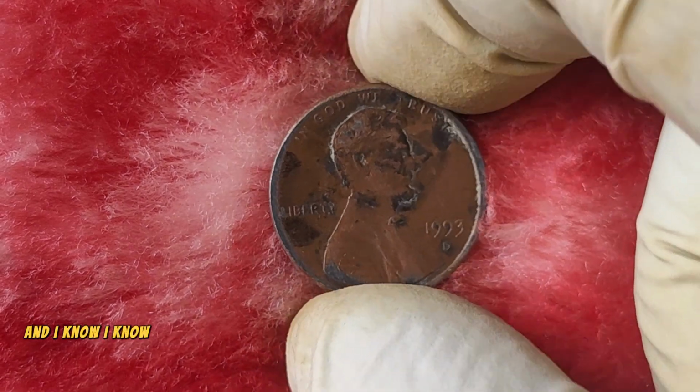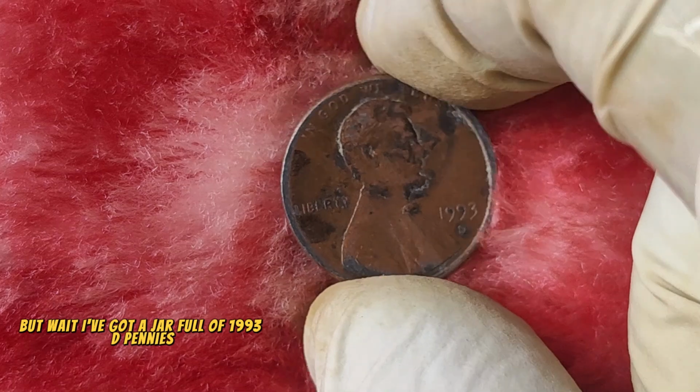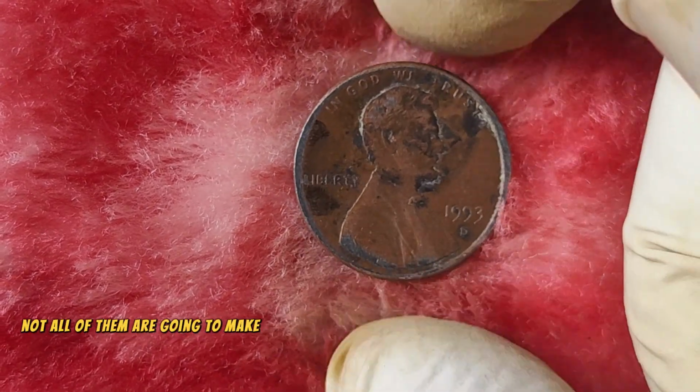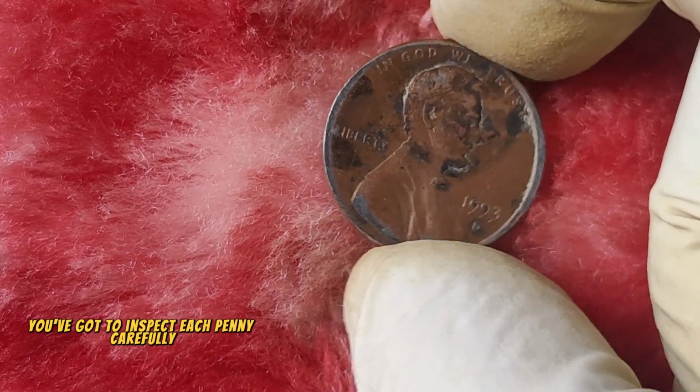And I know, you're thinking, but wait, I've got a jar full of 1993 D pennies. Well, hang on a second. Not all of them are going to make you rich. If you want to know for sure, you've got to inspect each penny carefully.